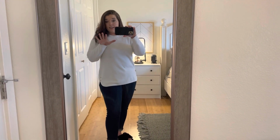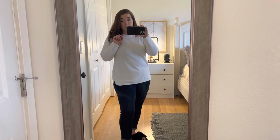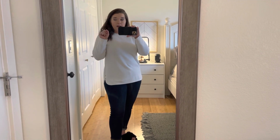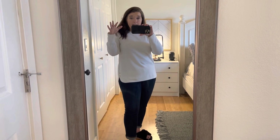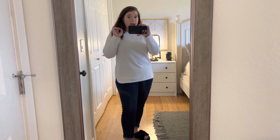My outfit for today is very basic. You will notice that in the winter, I don't have a ton of variety when it comes to what I wear. My main focus is really just being warm. I love the cozy vibes of winter attire, and that is really the main thing that I am focused on when I'm picking out my capsule wardrobe.